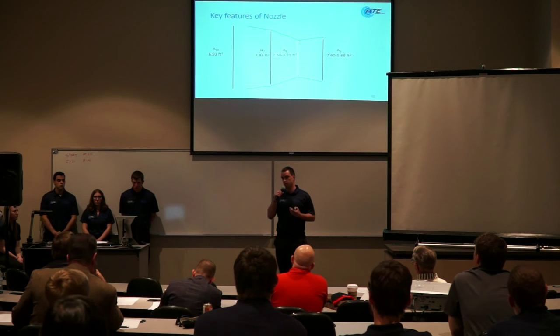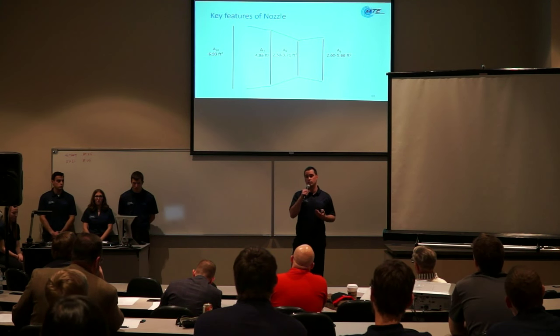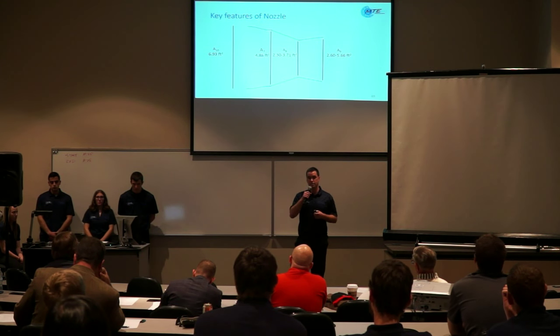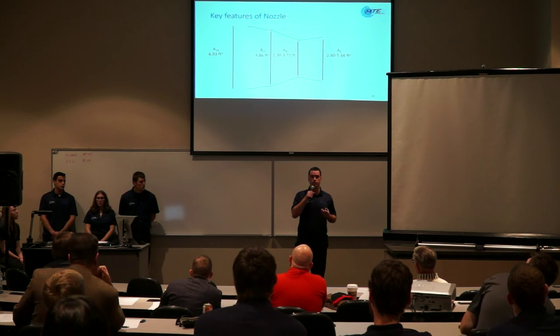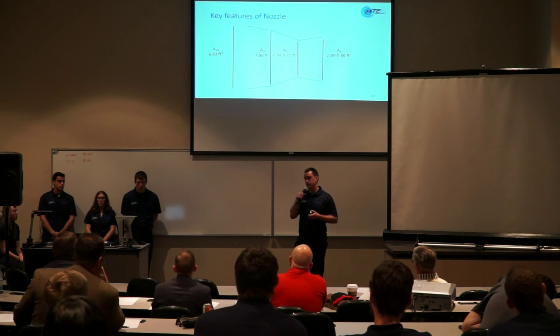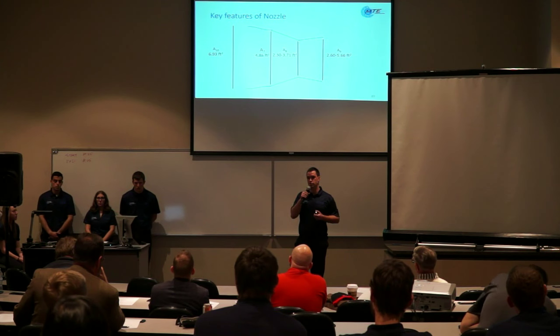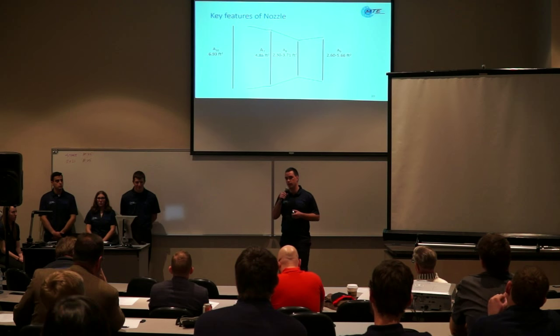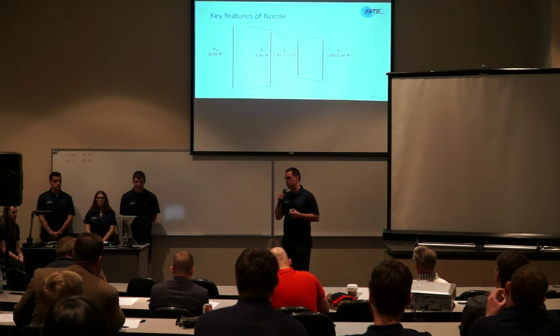This is a two-dimensional visualization of the ramping system in the nozzle. Area station 10 is the case area. That's the maximum area that the engine can be. The area at station 9 is the entrance to the nozzle. Area at station 8 will be that throat. And area at station 9 is the exit area.